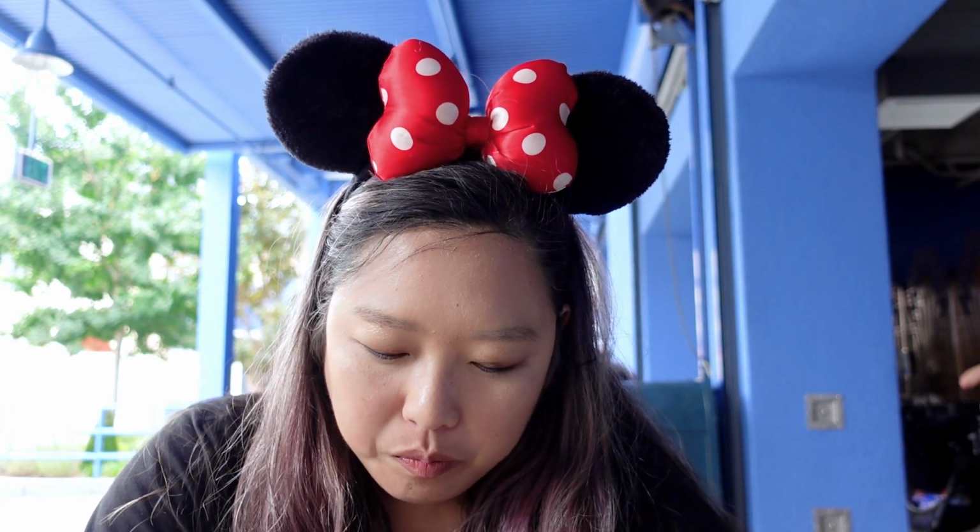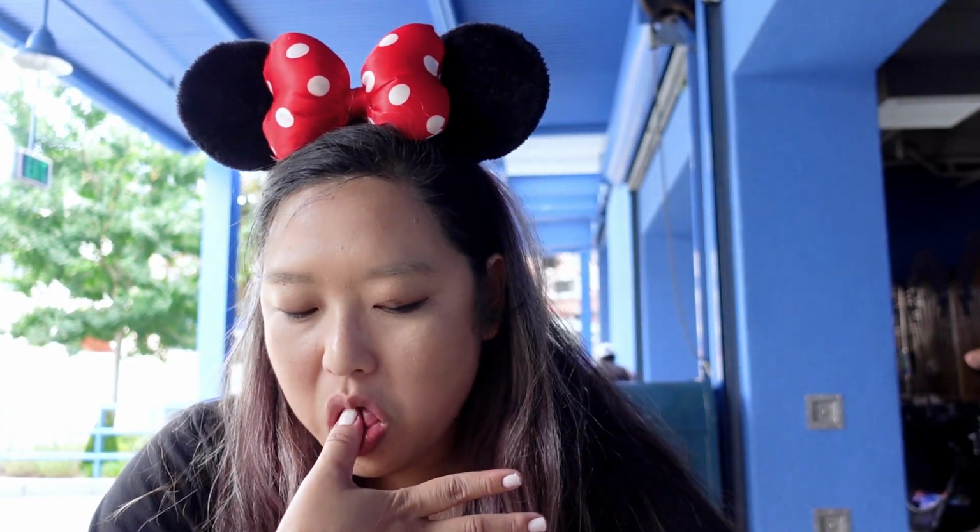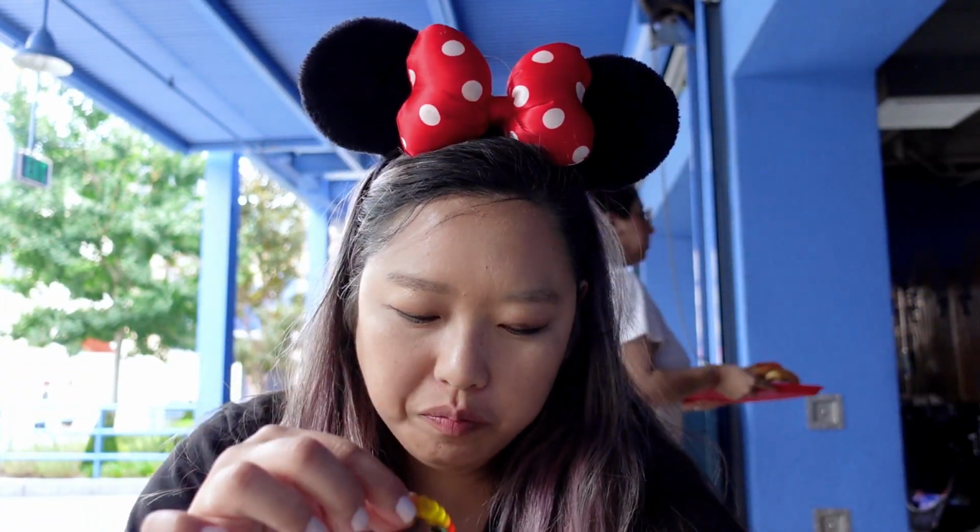Here we go. The texture is so covered in the cookie dust that it feels weird. When you take a bite, it's almost like you're taking a bite into dirt, which I guess is the point. And then, cute little gummy worms, which are on theme. This is actually my favorite color. The red and yellow one is my favorite gummy worm for sure.